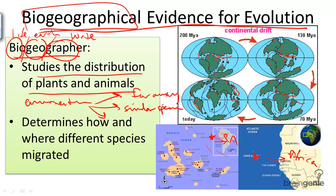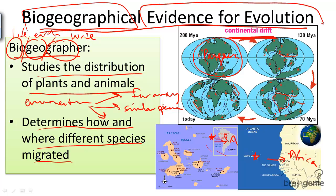And this helped to further substantiate the idea that all continents were aligned at one point in one big continent called Pangaea. So it's really important to understand what biogeographers do because they help us determine how and where different species migrated, and further providing evidence for evolution.